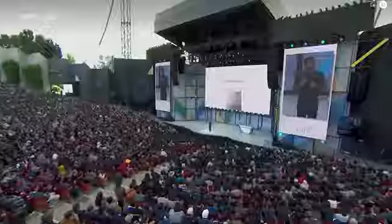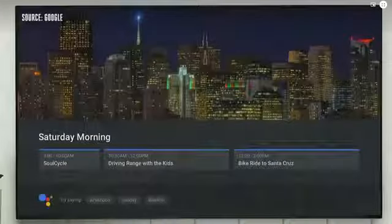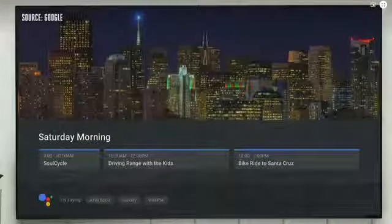So today, we're announcing support for visual responses with Google Home. Okay, Google, show my calendar for Saturday. Showing it on your TV. It'll show up right on the TV screen. I'll immediately get results from the assistant.